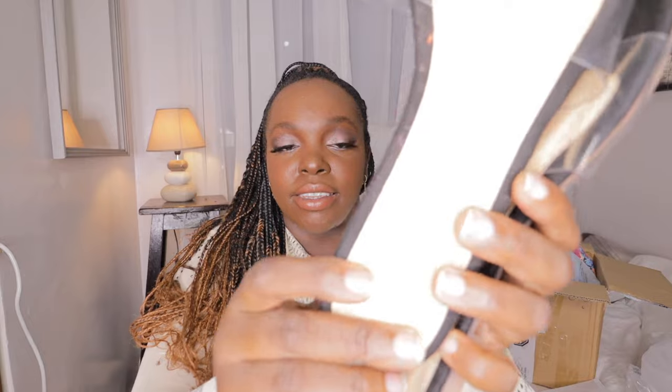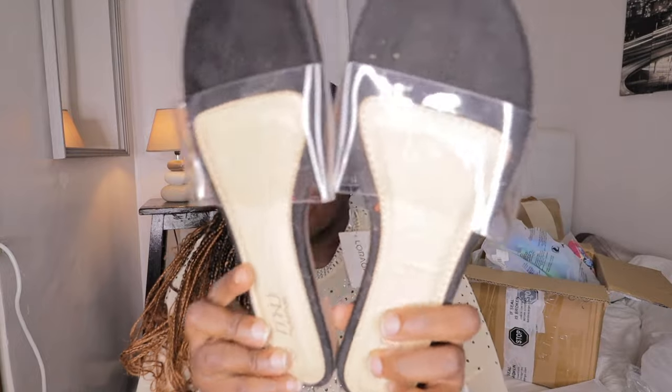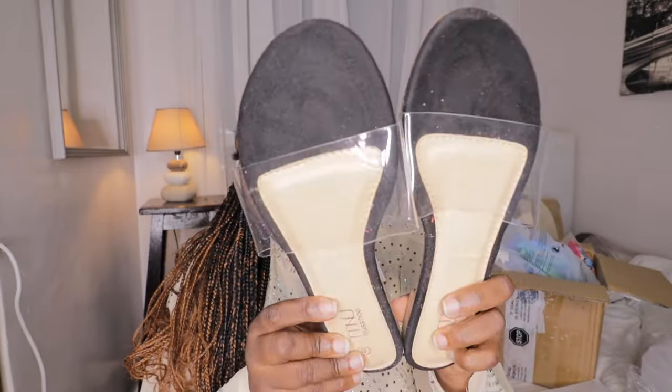Guys, I'm usually a size 39, so that's like size 5.5. So I ordered size 8, so that I'd be more careful. But I don't know. I'll tell you. Like they fit a little bit. I'll try, but they're so cute.